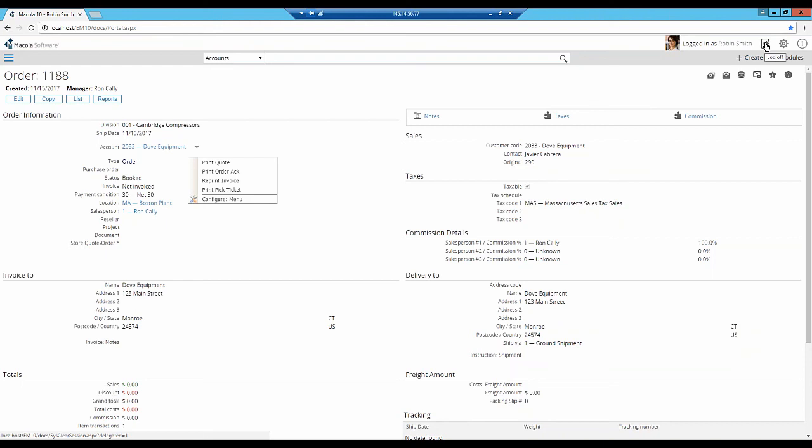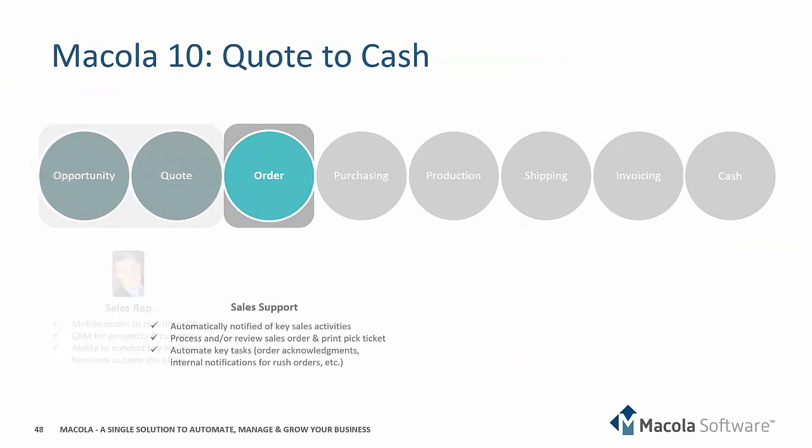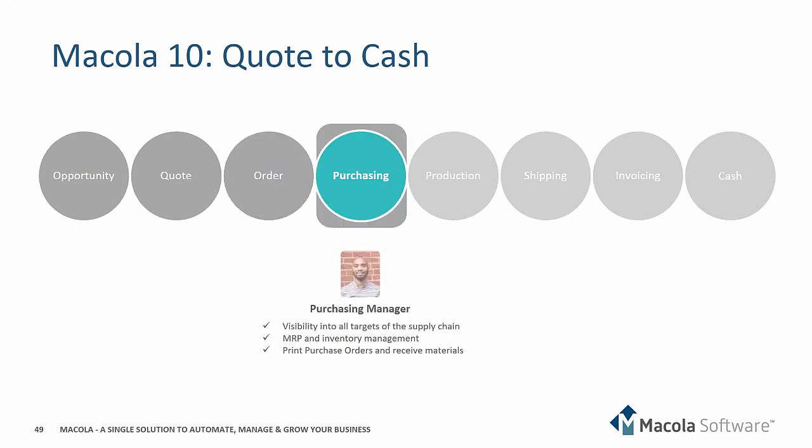Sure. And actually, let me catch up here. So we just close out Robin in sales support, and a few of the things Steve talked about: being automatically notified of key sales activities, processing and reviewing sales orders, printing pick tickets, and automating key tasks. And I think what we're moving to next, Steve, is our purchasing manager, right? Yeah, I got ahead of myself, but that's okay. Yes. You can describe his role, and then I'll show him how it works.